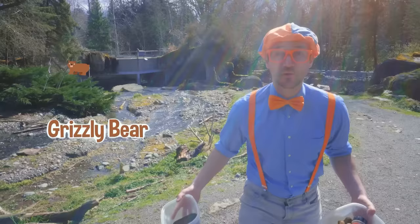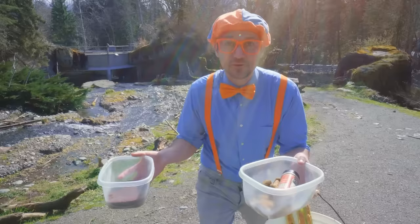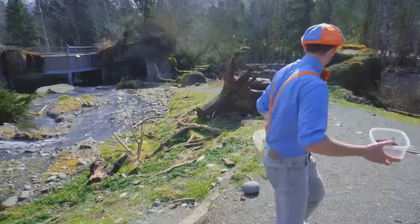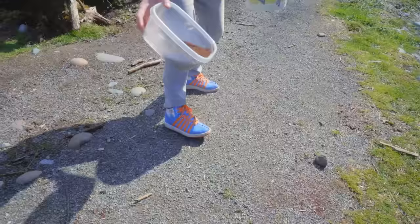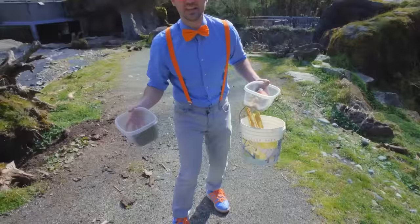Hey, all right, I got permission that I can spread this food and enrichment out. So then, the bear can enjoy it. Let's go! Okay, first I have some coffee grounds. See this? Yeah, that's just normal coffee. So, if you sprinkle some right here, yeah, maybe the bear will roll in it. The bear loves to roll in coffee.